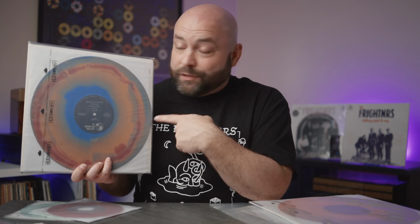I personally love color record copies and want more of them to come out. They just look so amazing. I mean, come on, this Queen's Aurora is just beautiful. This is probably one of the sickest pieces of vinyl I have.